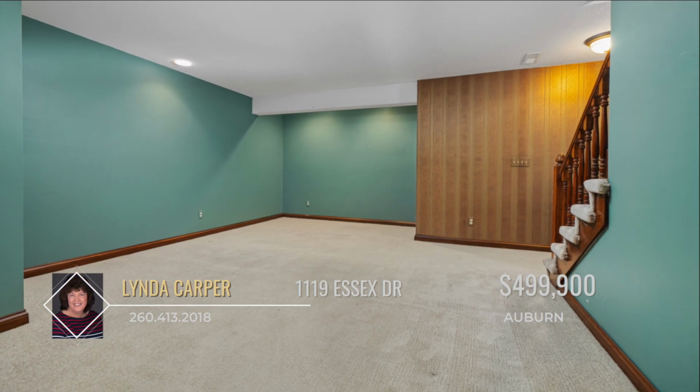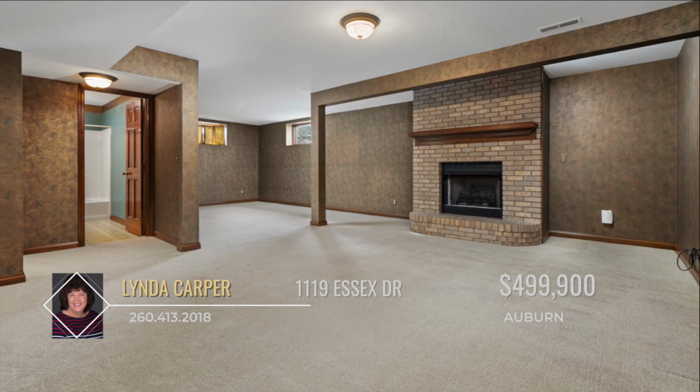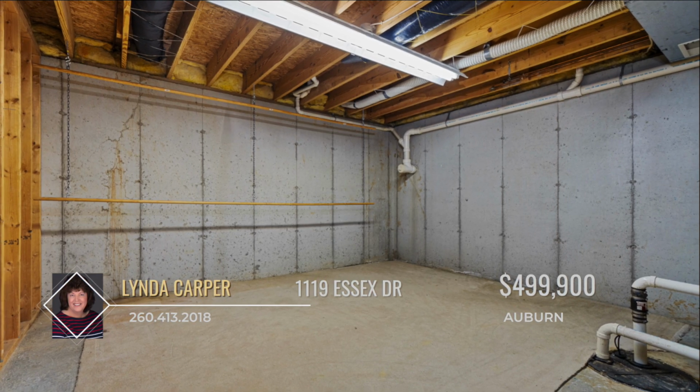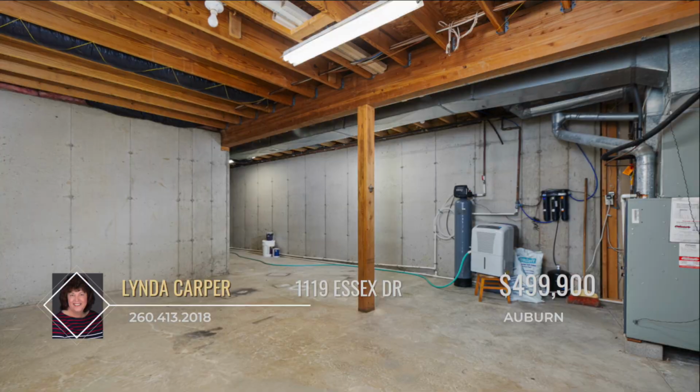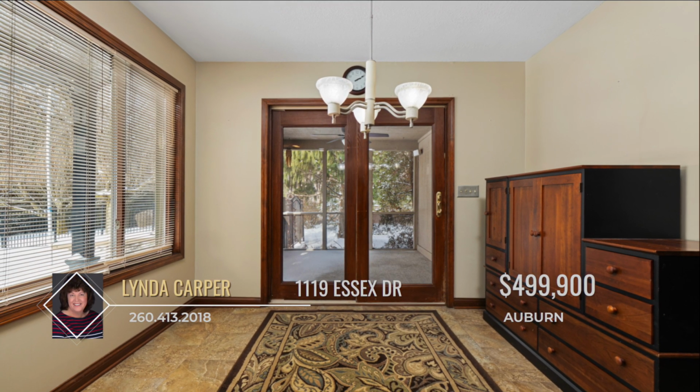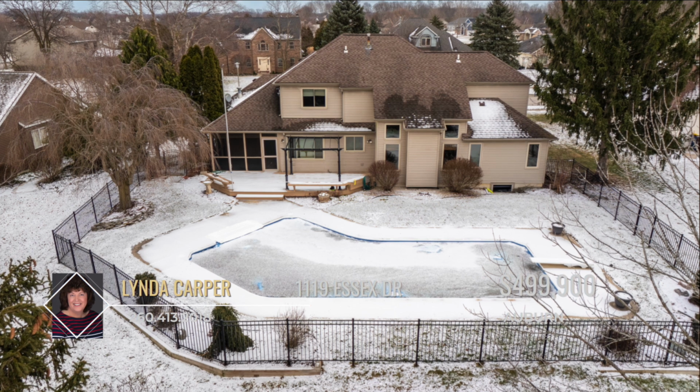In the full daylight basement, you're greeted by a generous family room, ideal for entertainment. Beyond the main living area, the basement offers 2 substantial storage rooms. Additionally, there's a screened-in room that provides a seamless transition to the property's outdoor amenities.